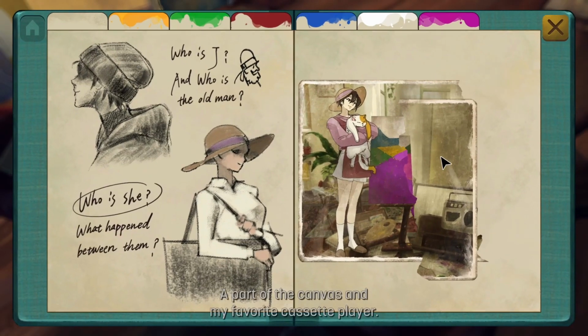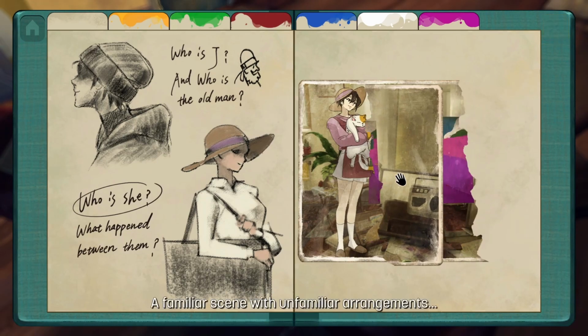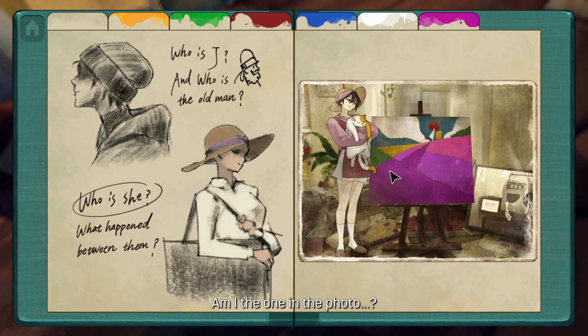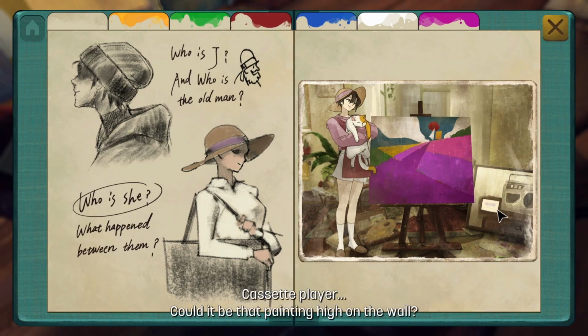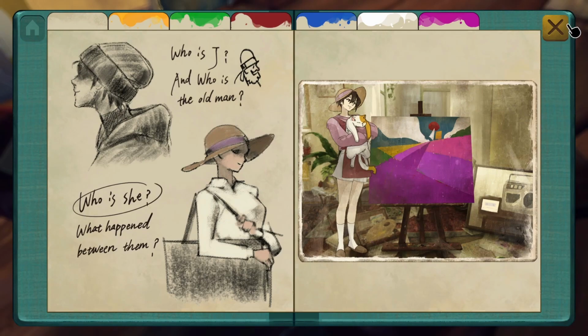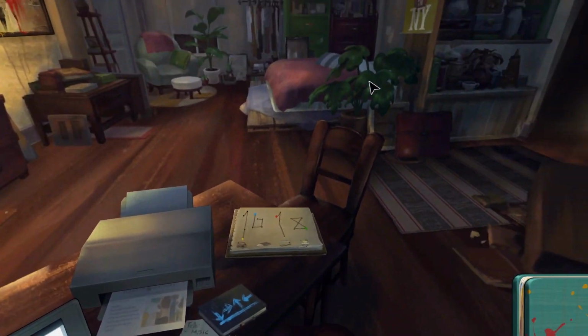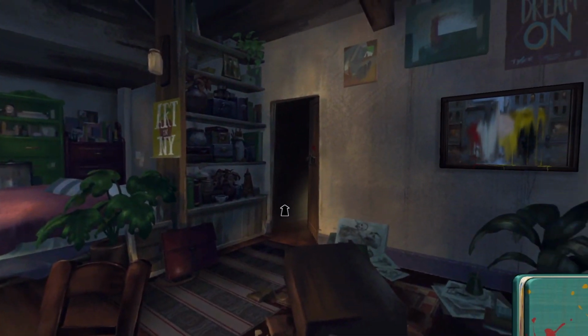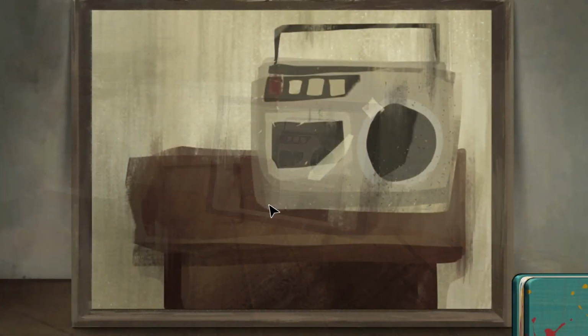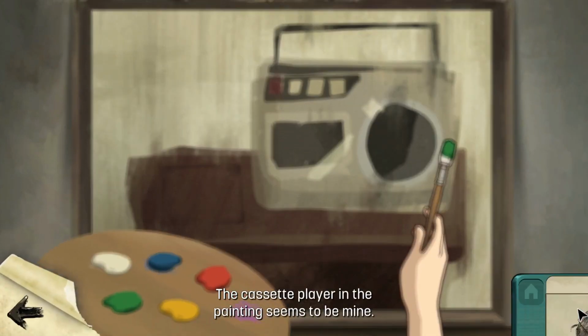Okay, the other half of our picture here. There. Yeah, am I the one in the photo? Like, oh. Leave that one on. Okay, we're figuring things out. Oh, it fell. Fell from the wall. Okay.